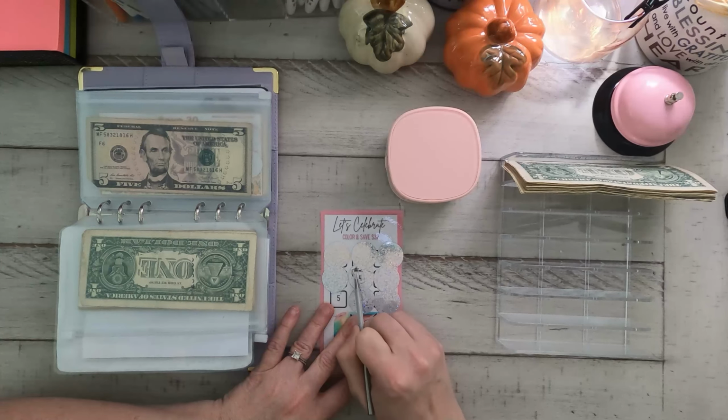This one is by Mandy's Budgeting Journey. Let's go over here. We got a 4. One, two, three, four. And then we had 3, so that's 7. 1, 2, 3, 4, 5, 6, 7.